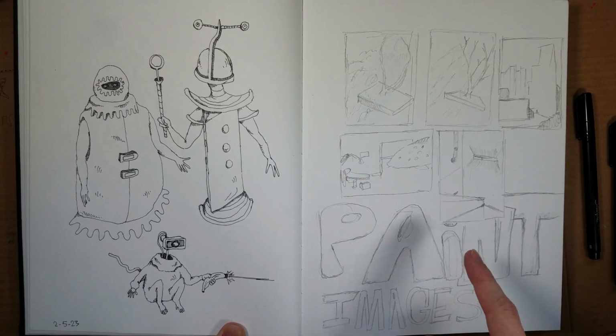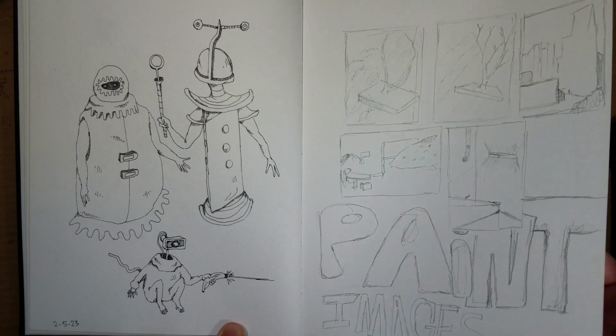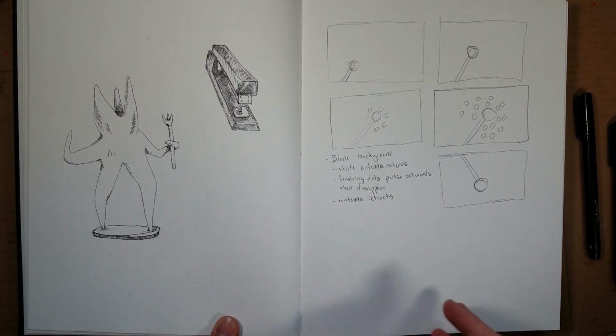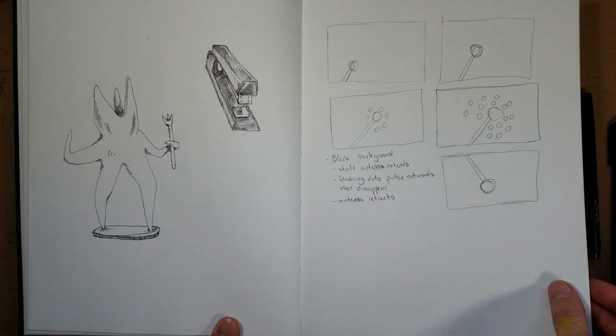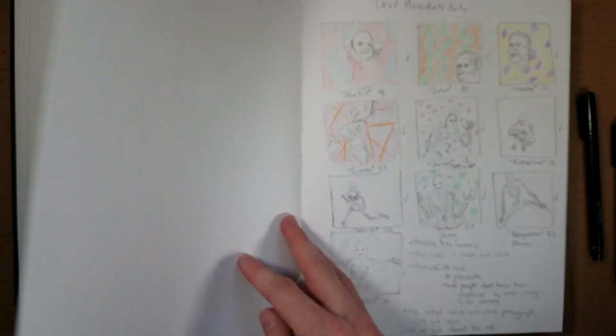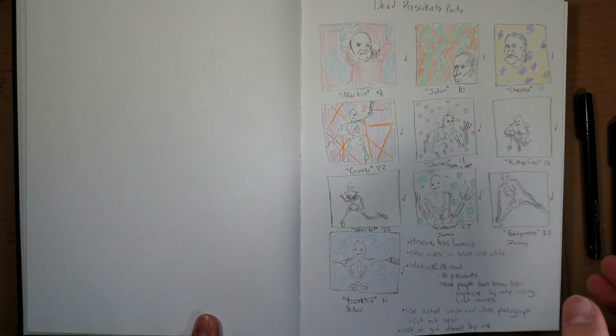Ideas for paintings, like little sketches. So yeah, that's what I'm really going to try to do from here on out. And I have been. Recently I feel like the last few weeks or last few months I've been doing better.